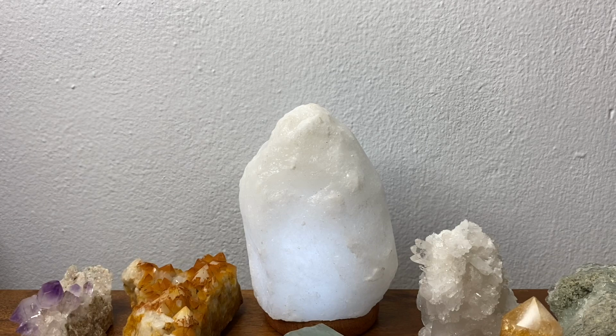The last crystals I have here, I am going to fly through because time is ticking and I didn't intend to be going this long as usual, but y'all know how we do anyway.